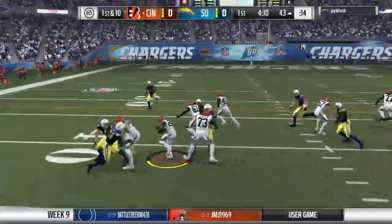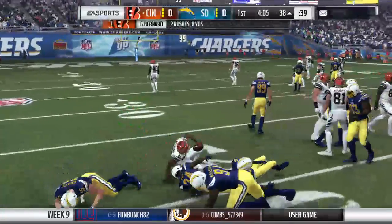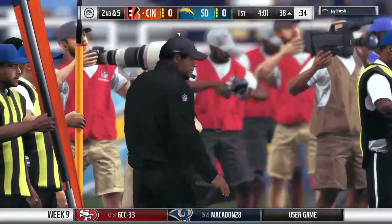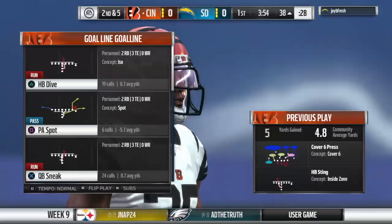Now Bernard. And able to push his way forward here for a good little gain. 5 yards is the tally on 1st down. That brings up 2nd and 5. And there's a run to be happy with. Good, solid yardage. He'll take that anytime you hand the ball to a back.